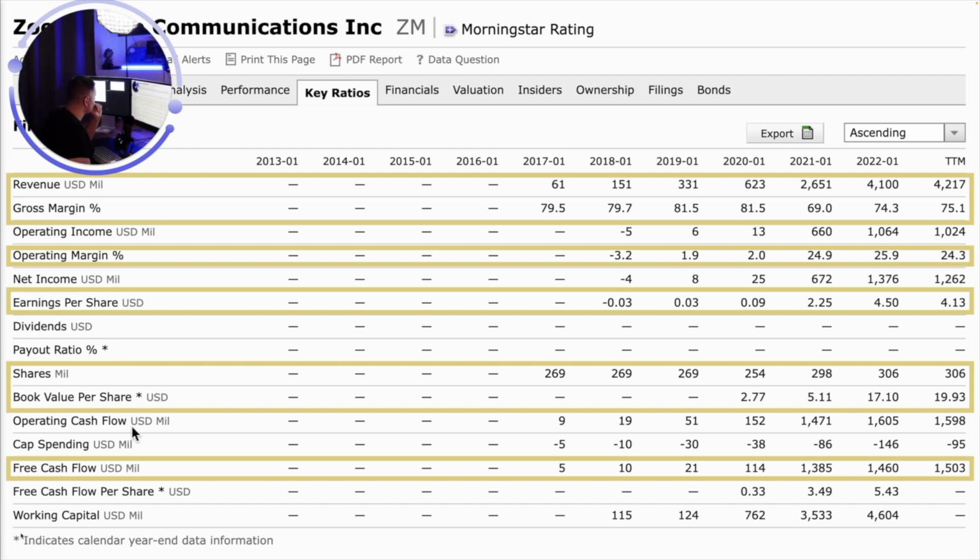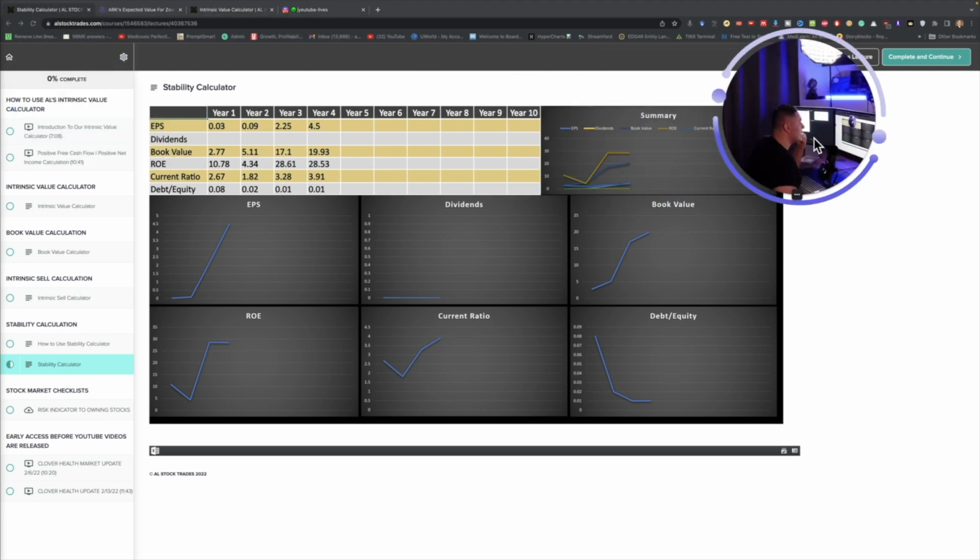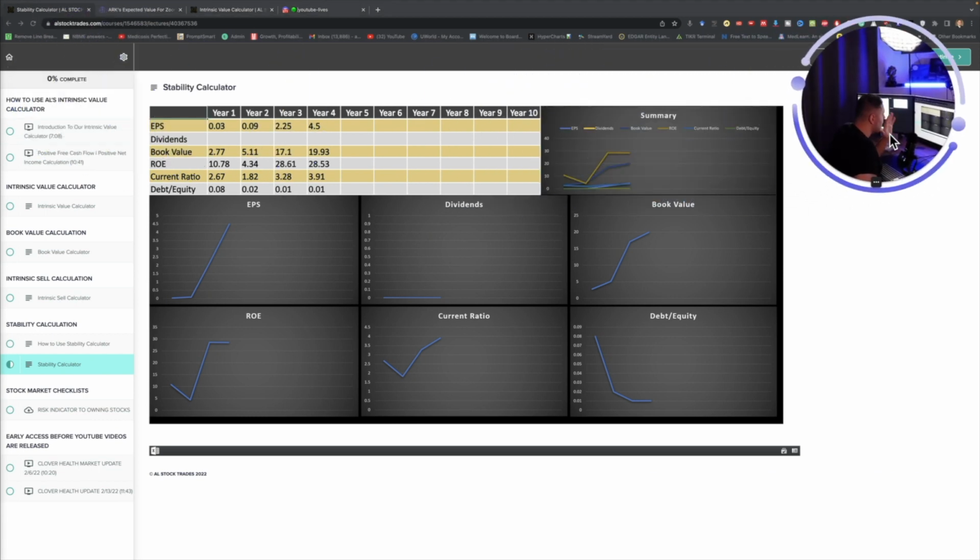All right, let's get started here. The free cash flow is going in the correct direction, and this is exactly what we want to see. Now, some people are a little bit more visual. So by doing this, we can look at the earnings per share and book value, and you can see that they're increasing literally in the same direction.